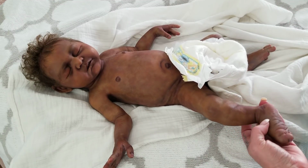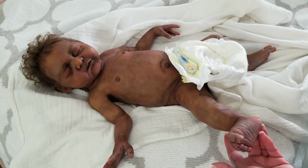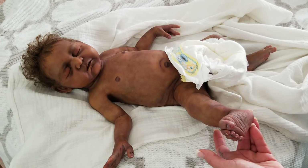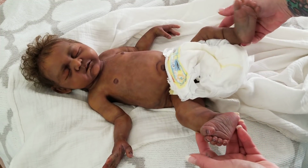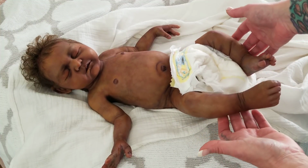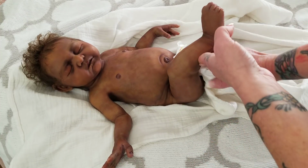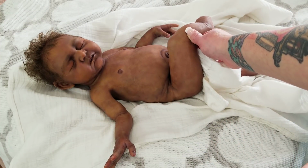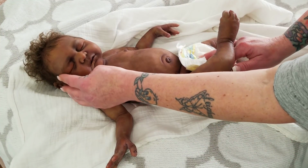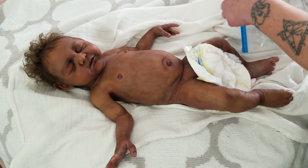I don't like the way that, because he is not shiny at all. At all. I have not had to powder him. I wouldn't expect to have to powder him. I'm guessing that's Claire's painting. I don't know if all her babies are like this, but I can tell you he is not shiny, and he is just absolutely amazing. Amazing, amazing.